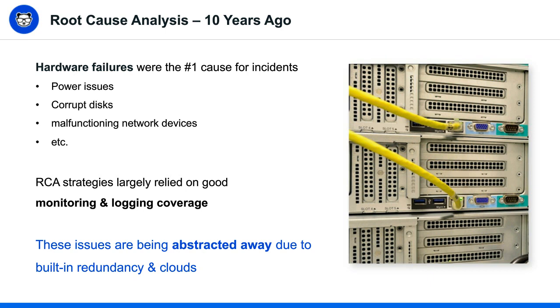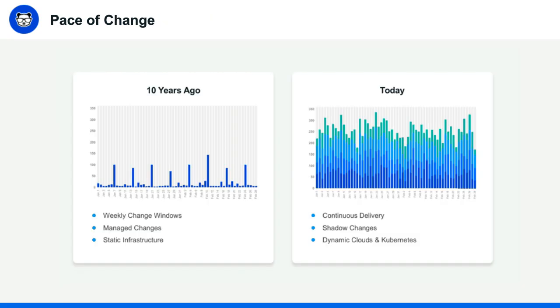And you might ask yourself, if we're saying that root cause analysis is so important for driving mean time to resolution down, but we're also saying that hardware is no longer the main source of issues, what are the main causes of issues? And this is where change management, and thinking about changes, becomes so important. So let's look at this diagram that we have right here.